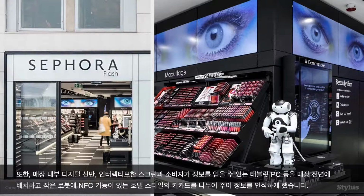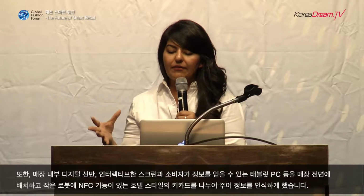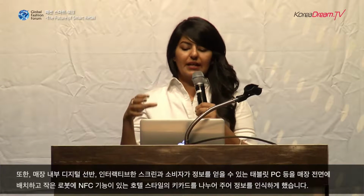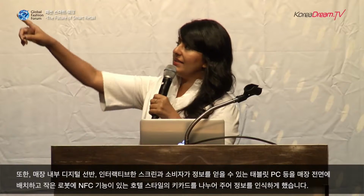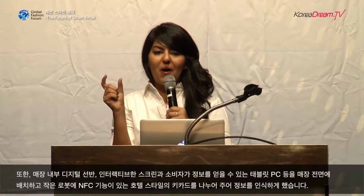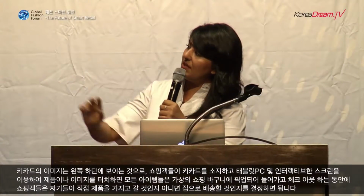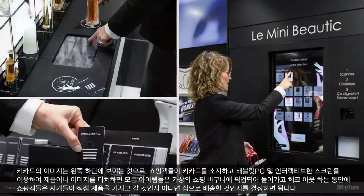But within those 140 square meters, the beauty retailer has stocked the store with very digital-heavy elements like digital shelves, interactive screens, and tablets to let shoppers get information at the tip of their fingers. So upon entering the store, this tiny robot distributes a small hotel-style key card embedded with NFC. So the image of the key card can be seen in the bottom left. So shoppers can use this card to tap on both physical products and also any sort of images throughout the store to get more information about a product or to directly purchase the product.